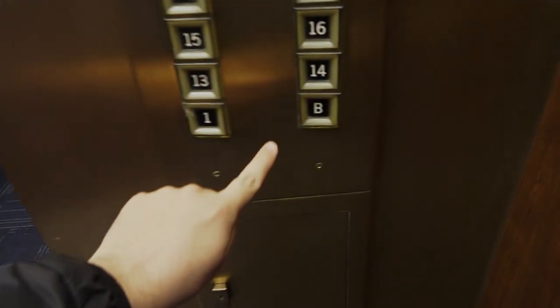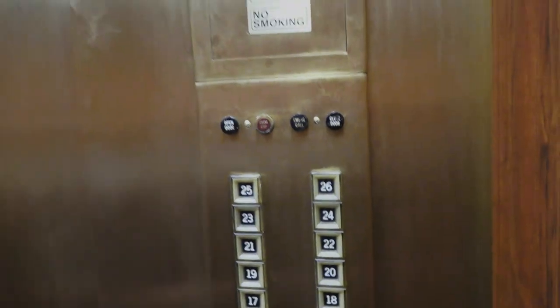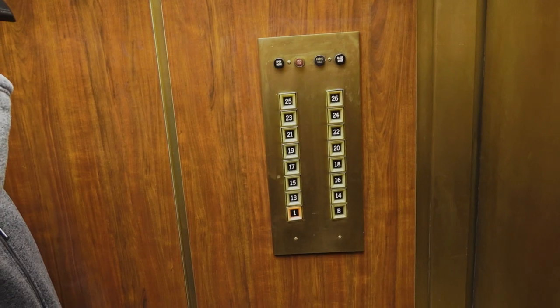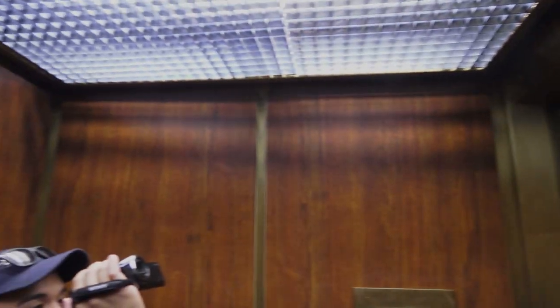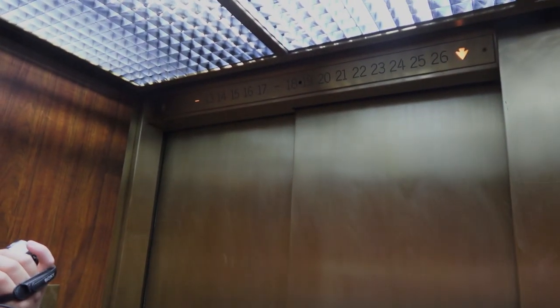Let's go down to B. Oh, B's locked. Go down to one. Oh, this is incredible. This is beautiful. Look at those fixtures. Original square touch sensitive Otis fixtures. Here's a view of the cab. Kind of reminds me of the Starks building in Louisville a little bit. And the COP reminds me of the one at Colorado Plaza in Denver. Very similar floor numbering to that place.